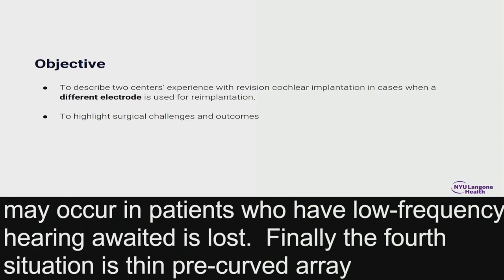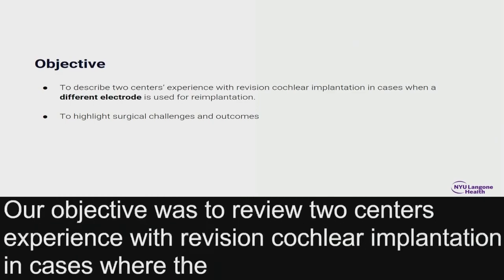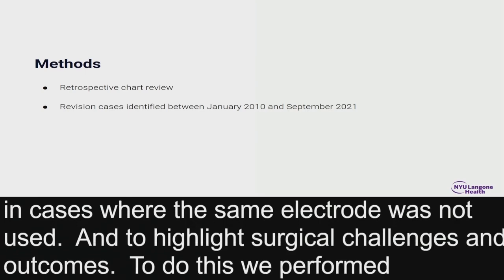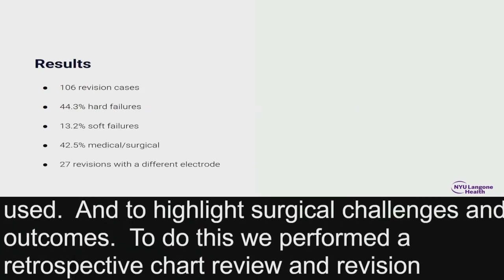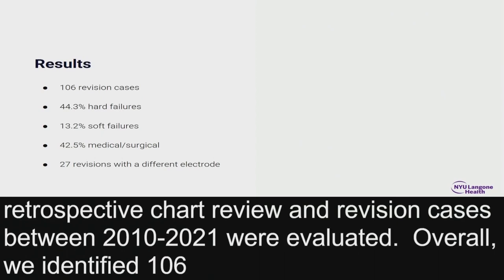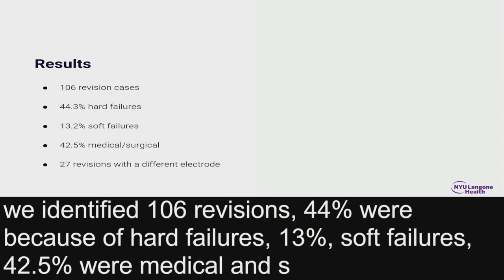So our objective was to review two centers' experience with revision cochlear implantation in cases where the same electrode was not used, and to highlight surgical challenges and outcomes. To do this, we performed a retrospective chart review, and revision cases between 2010 and 2021 were evaluated. Overall, we identified 106 revisions. 44% were due to hard failures, 13% soft failures, and 42.5% medical and surgical failures. And 27 of these revisions were performed with a different electrode.